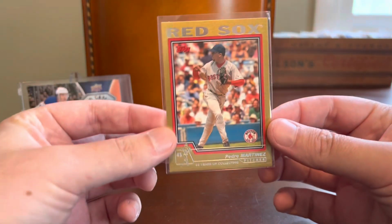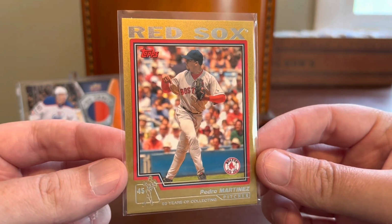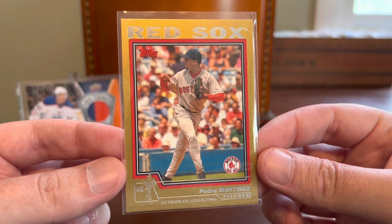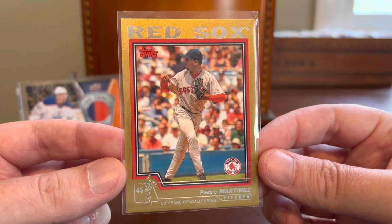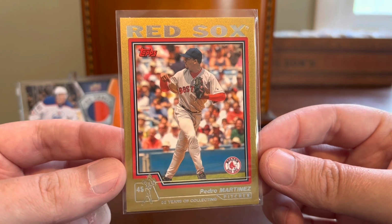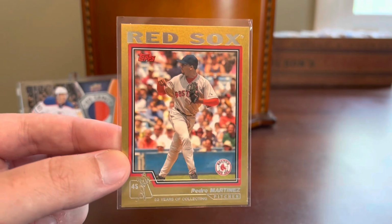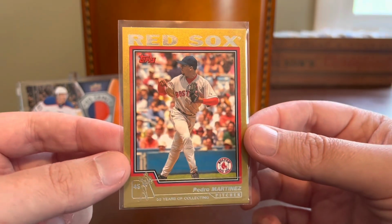Here's one from my recent COMC order. Check it out. Really pumped about this card. This is the 2004 Topps Gold Pedro Martinez. I've talked a little bit about Pedro of late. I seem to have been in a routine of picking up some of his cards. Pitchers don't get a lot of love, and so he is very reasonably priced, but definitely the most dominant pitcher that I've ever seen in person with my own 2 eyes as a baseball fan.